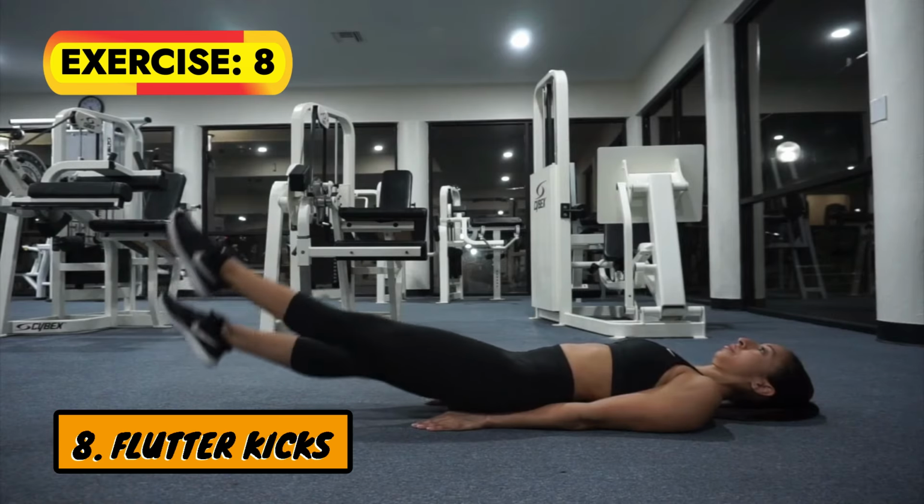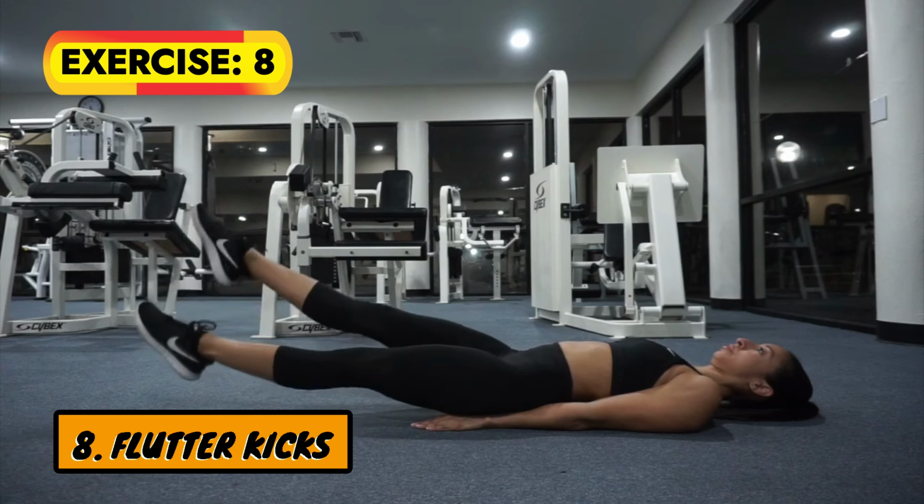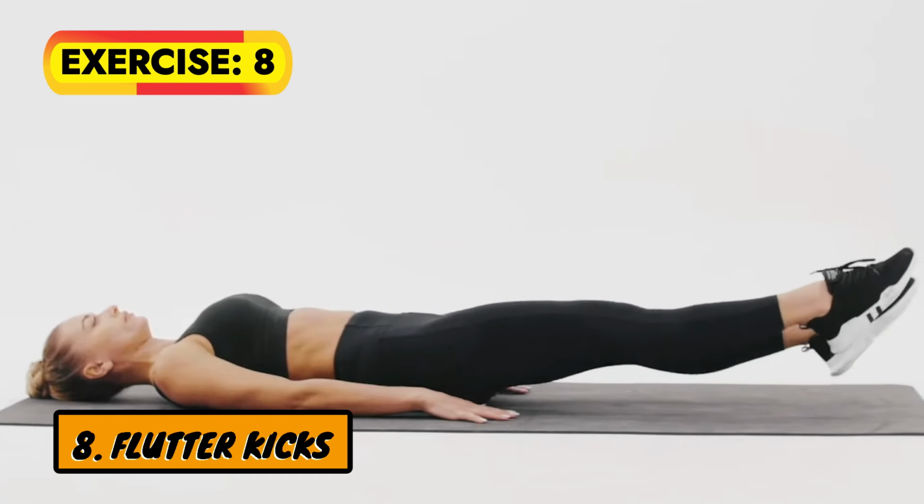Think of your core as your anchor. It should stay tight the whole time. Make sure your lower back doesn't arch off the floor. If it does, raise your legs slightly higher. This keeps the tension in your abs, not your spine.